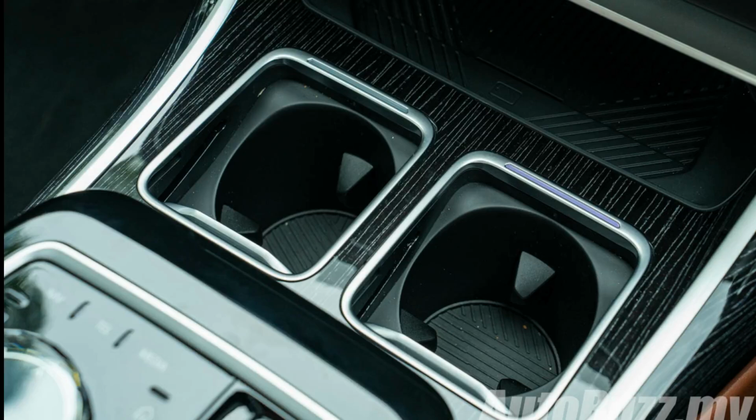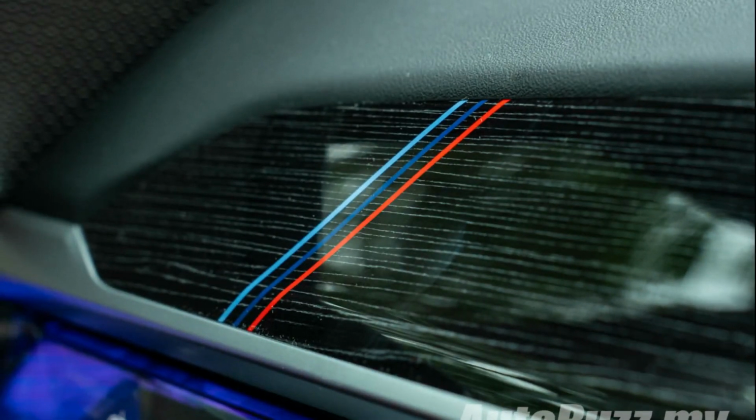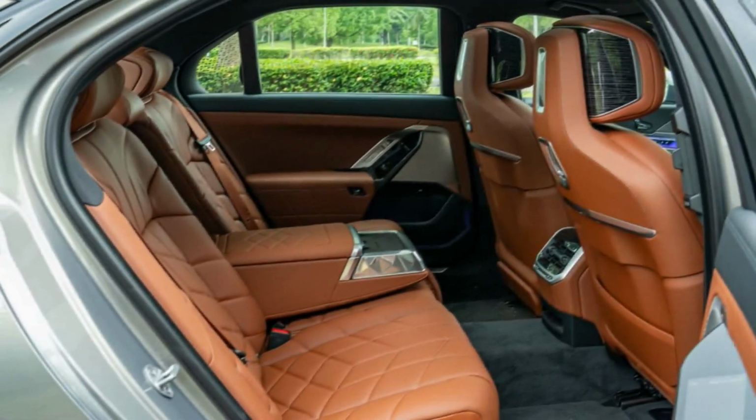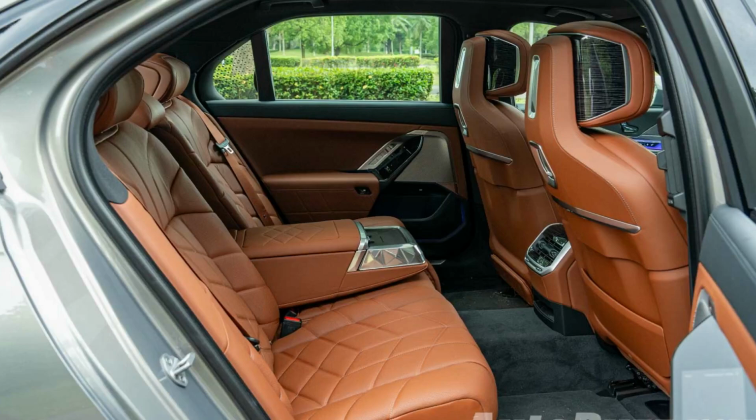Interior. On the inside, the i7 is a masterclass in luxury and offers one of the greatest and most modern interior layouts in the whole industry. The quality of the materials is superb, the fit has surgical precision, while the technology is on the peak of what is possible today. As soon as you get inside, you are welcomed into a world of excess.